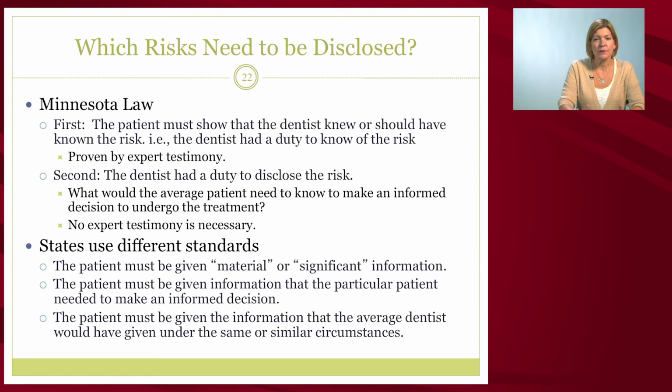So you're probably wondering which risks need to be disclosed during an informed consent process. In Minnesota, we'll talk first about the duty to know of the risk. The patient must prove that the dentist knew or should have known about the risk. This is proven by expert testimony. It is a standard of care type analysis. If all the other dentists in town knew about this risk and you didn't, you're going to be out of luck.